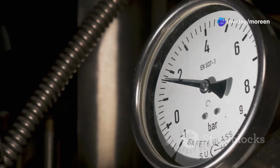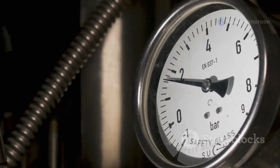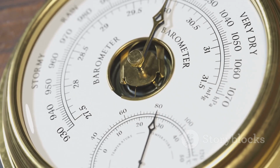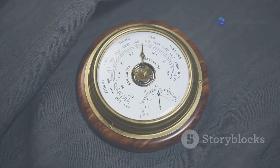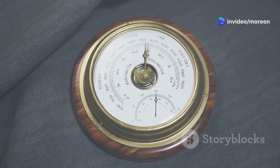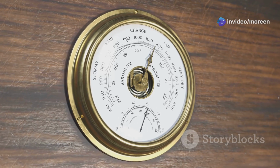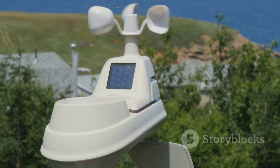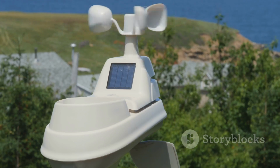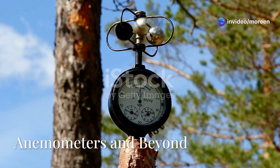There are different types of barometers, but one common type uses a sealed capsule of air. As the air pressure around us increases, it presses on the capsule, causing it to slightly compress. This compression is then amplified by a system of levers and springs connected to a needle on a dial. The needle moves along the dial, indicating the air pressure. High air pressure usually signifies calm, clear weather, while low air pressure often precedes storms.